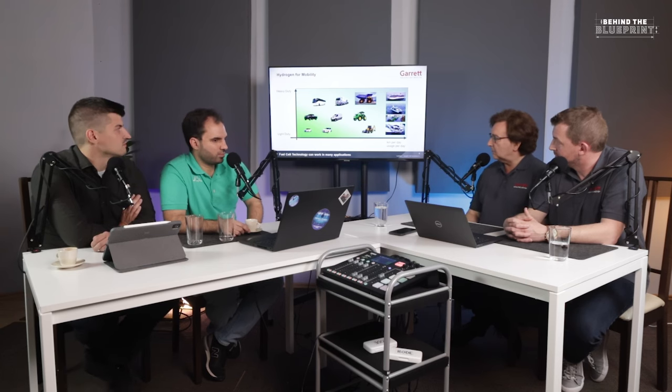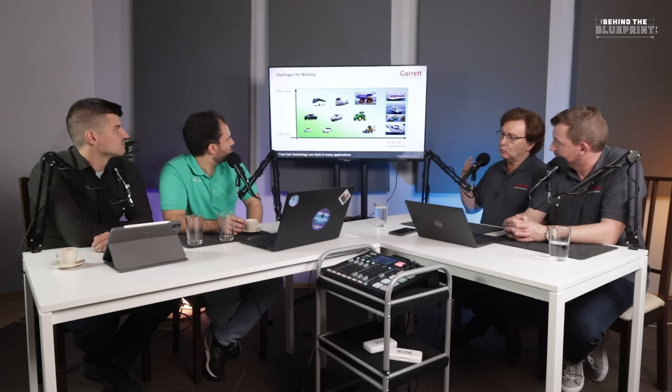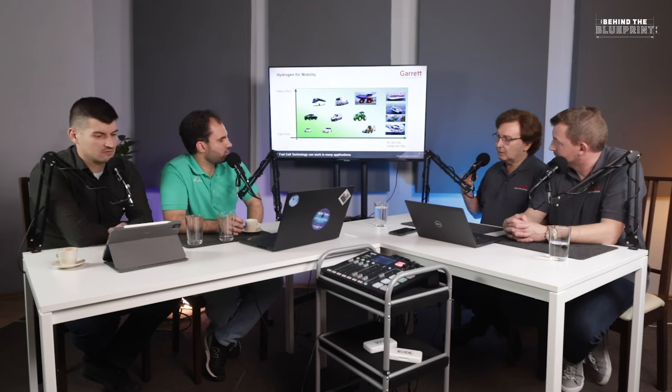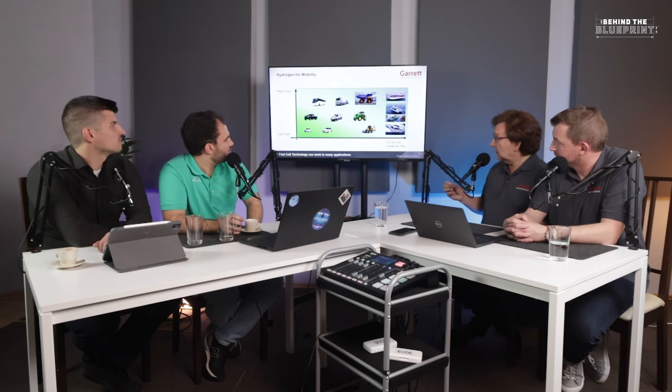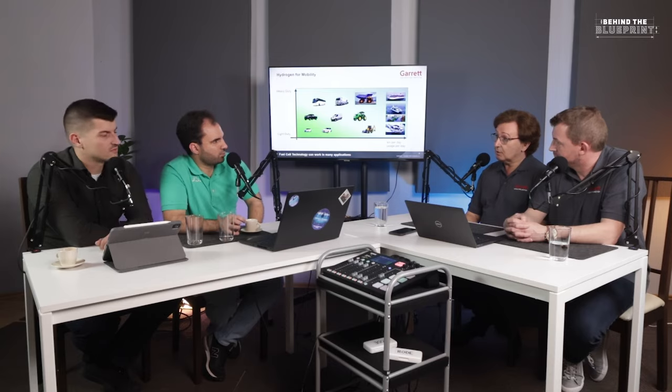Our first adventure into fuel cells was 2016. It was in the saloon car segment. We actually provided the fuel cell compressor for the Honda Clarity vehicle that was launched in 2016. So we were down there in the light duty, relatively low mileage per day. Many of the projects we deal with today are more towards the right-hand side and the upper part of the chart, but we're still very active in the passenger car segment as well.